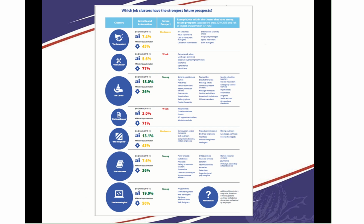Others that have a strong future prospect are the informers with 7.6% growth and 36% affected by automation, and also the technologists. Job clusters that are weak are the artisans, and that is mainly through the 77% affected by automation, and the coordinators, 71% affected by automation. So it's a good idea to have a look at this particular document when choosing a possible career.